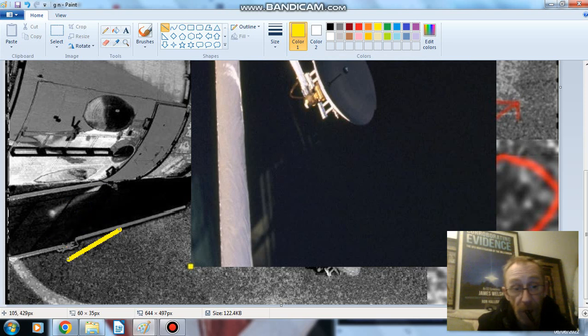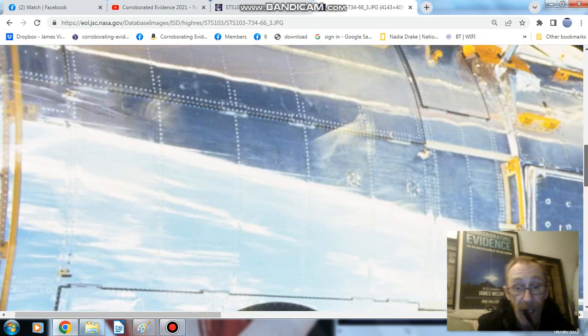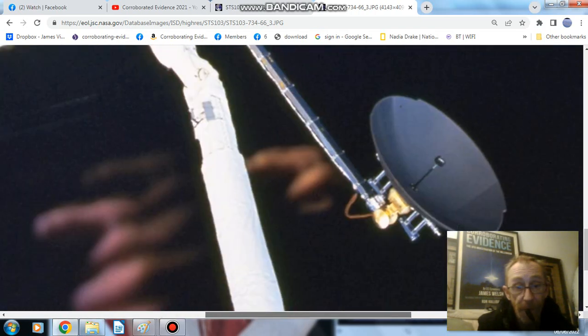Now that's not anything to do with the solar panel for Hubble. The roller in the middle there is situated here, so that's got nothing to do with Hubble. This is actually light coming out a window area, and I've realised that completely explains what is being seen in NASA frames 66, 67 and 68 here with the meshing.